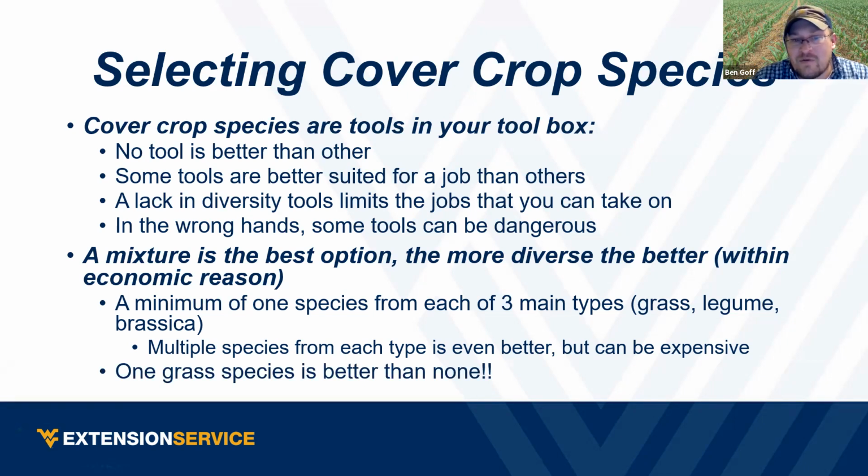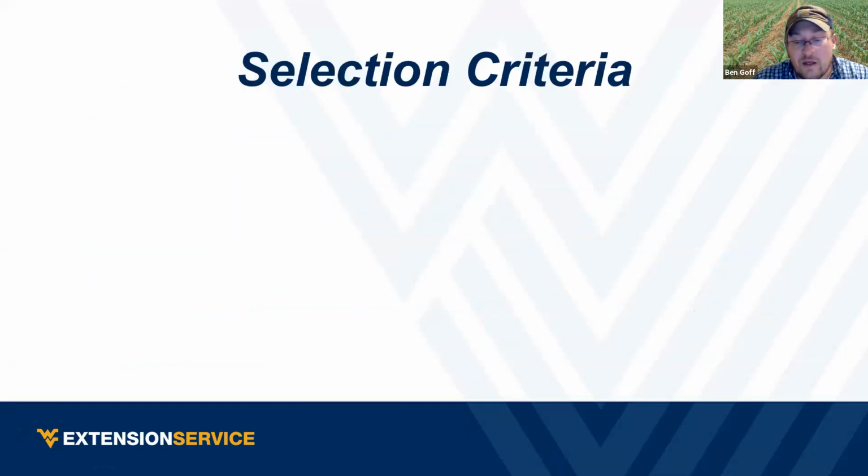A lot of times we get talked about diversity too much. If you just have a cover crop period, it's going to be to your benefit. If you just throw wheat out, that's a lot better than nothing. For all the same, you're still getting some benefit added to that.